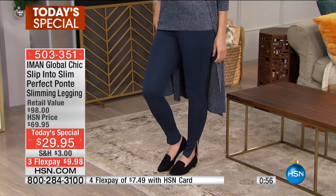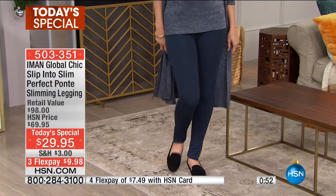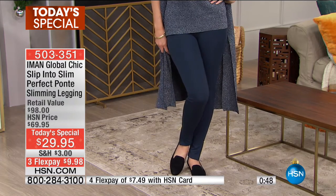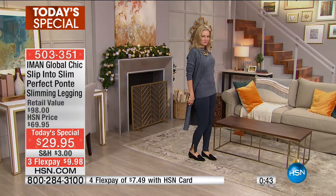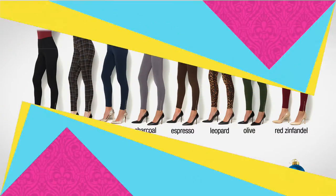And I like that Iman did these in colors perfect for the season, but really those kind of colors that can go with anything that we already have in our wardrobe. So navy is the one that you see right there on Stacy. We also have black, and a lot of you are getting solid black, and the olive. We also have gray, espresso, that red Zinfandel.